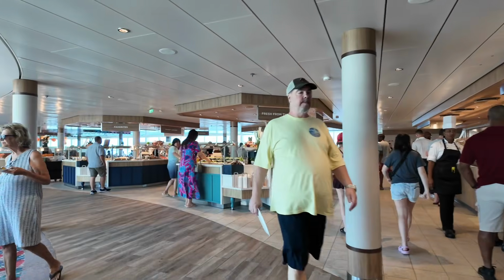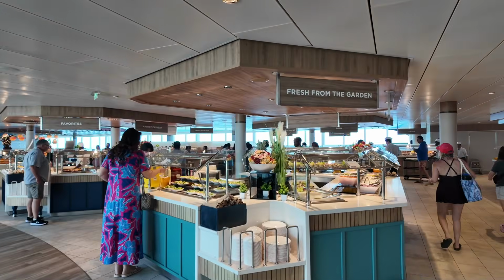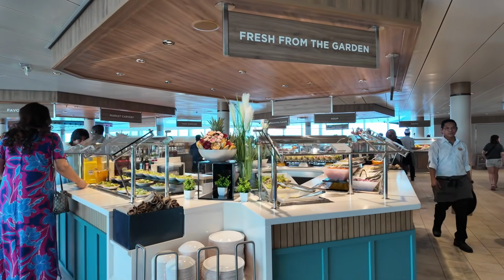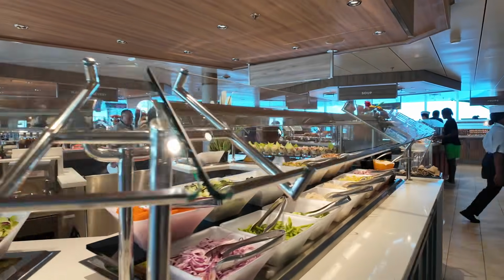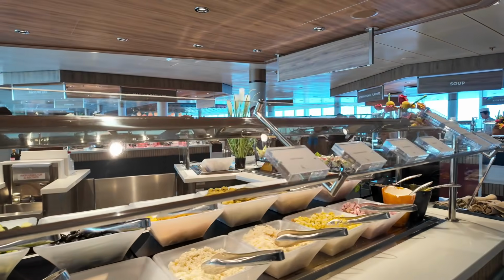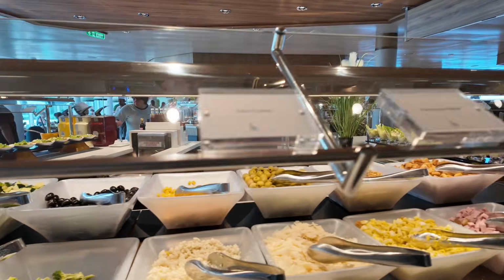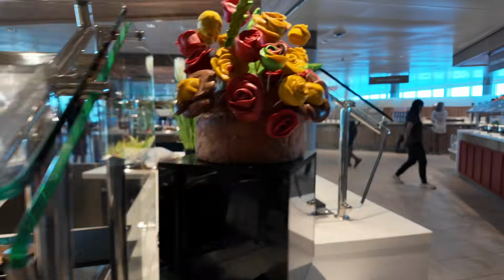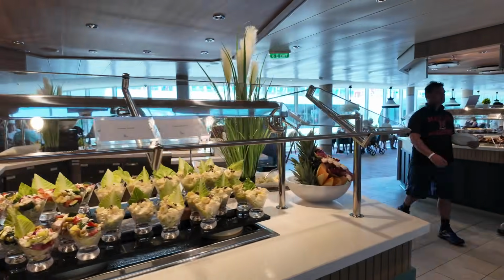There's always an abundance of stations over here. During lunch, you usually have this fresh from the garden. Sometimes at night, this is more of a protein and vegetable section, but fresh from the garden, you have a nice salad bar selection. I do love the days when they have the green olives. Seems like black olives every day, but some days you get the green olives, which is nice. Get some pre-made salads here.